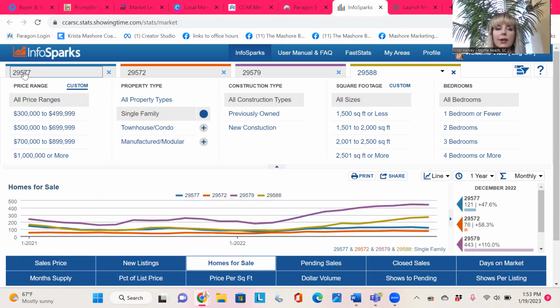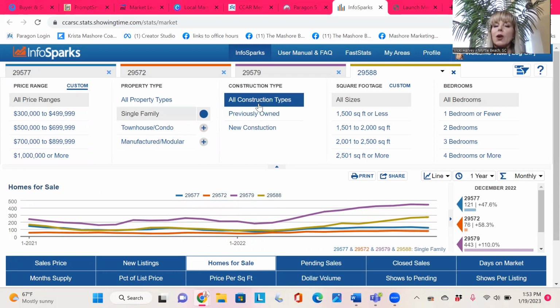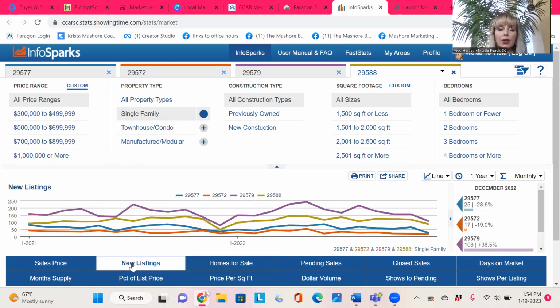And I've got, as you can see, 29577, 29572, and 29588. I've done price ranges, and these are just single family homes. So price ranges from $399 up to over $1 million. And then here, just single family homes. I have all construction types in here, all sizes, and all bedroom counts. So that being said, let me show you, this is the 3-year view.